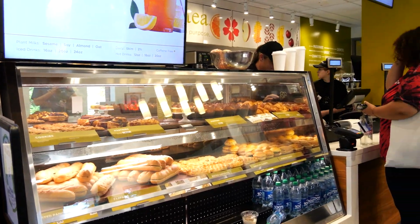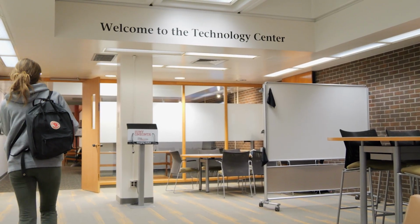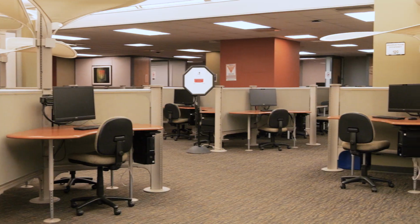The main level of the library offers lots of comfy, colorful spots to study and chat with friends. Need some technological support? Visit IT services on the lower level. Need to print something? We have several computer labs here.